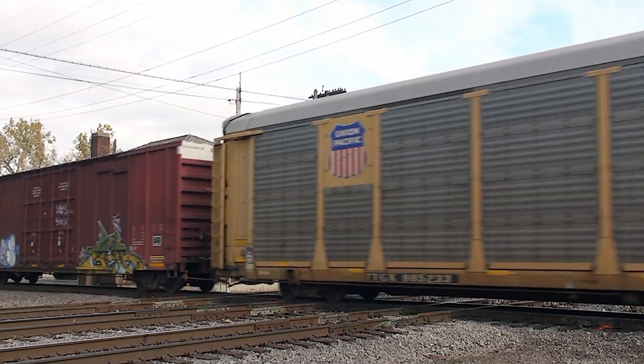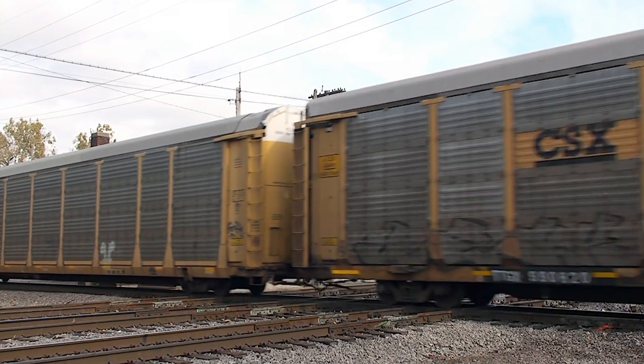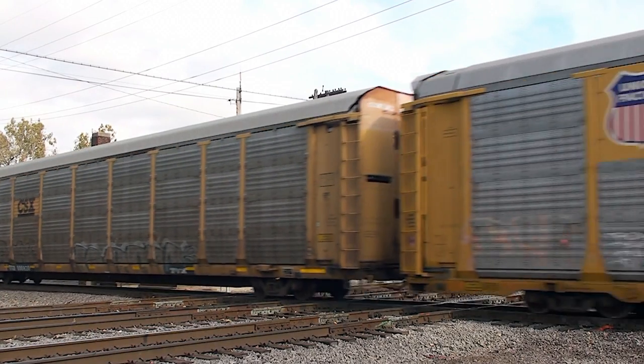CN sends yet another northbound through the interlocking. The ceaseless racket created by freight cars hitting three diamonds is music to our ears.